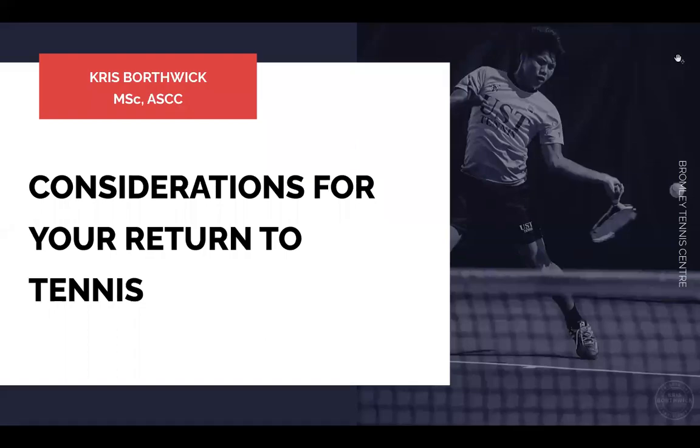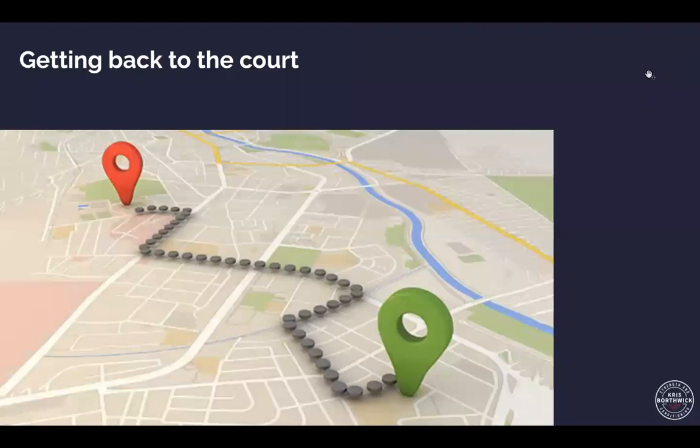Okay, guys, so I just want to share some ideas around considerations for return to tennis. So here in the UK, we're on the verge of coming out of lockdown and starting to get back to tennis. For some of us, we probably haven't been playing tennis for quite a while, maybe around 3 or more months, which can obviously lead to some issues. So what specifically do we need to do, and how do we actually get back to the court?